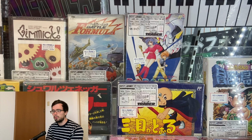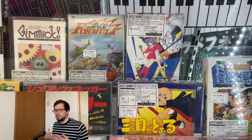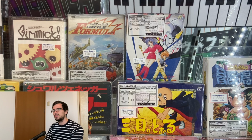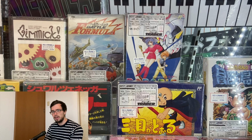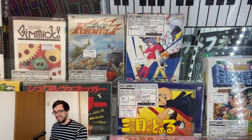Next to it on the right, you've got Battle Formula. This is another interesting Japan-specific indication of rarity or really expensive price. It's going for $780. It is probably the second rarest or second most expensive regular release Famicom game. The reason it's so expensive is because it is, I think, a foreign developed title.